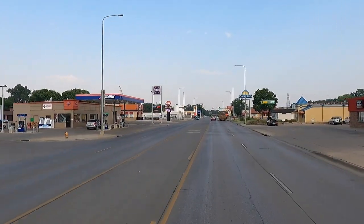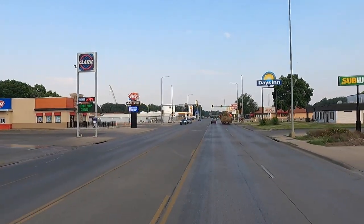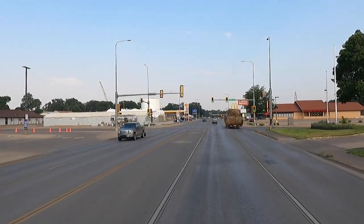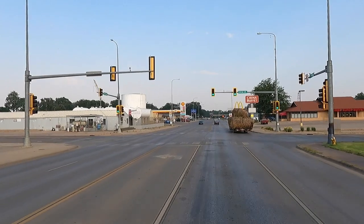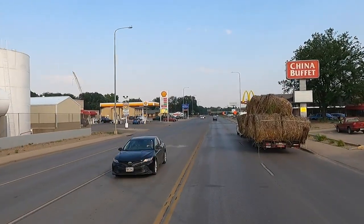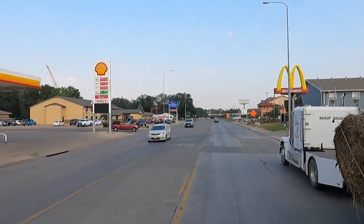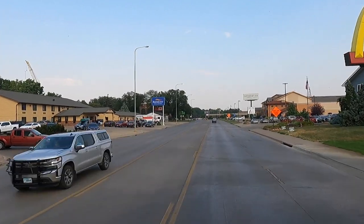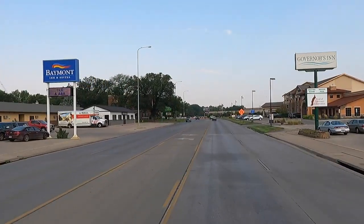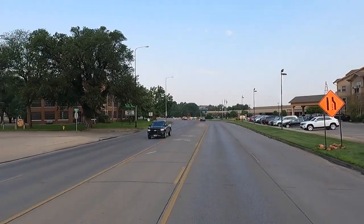All right, this looks like Motel Row here. Got a bunch of little shops. I guess this would be considered the main drag through here. Oh goodness, look at all that hay in that trailer. Wow. That's a load and a half on that thing. Well, cattle and horses and ranches all over South Dakota. It's huge. Going to be a hot one today, too.